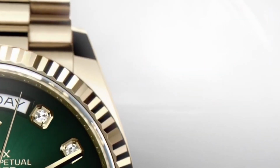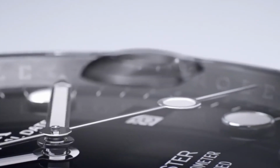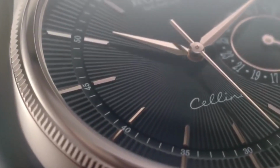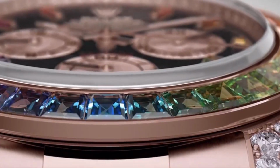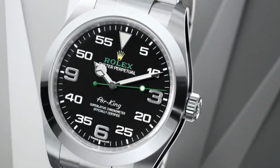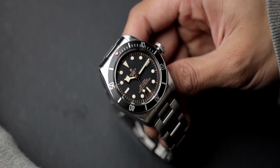In this video, we give you why Rolex should be worried about Tudor. It all began in March 2012, Baselworld. Ten years ago, two different worlds were put together in an improbable combo that would shake up an entire industry. Now, the Tudor Black Bay has accomplished the end of its first decade.